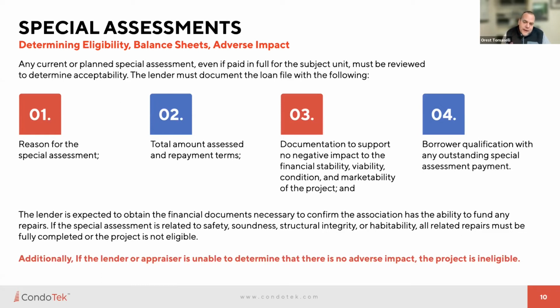So there's a lot of things that have to go into process here in order to review these special assessments. And that's something that CondoTech does as well for our lender clients. But it's really important for you to understand this, because when you list a unit within a condominium building or sell a unit to a purchaser in a condominium building, these are the questions that are going to be asked. And you want to know up front whether or not that building is compliant. So one of the questions you may ask as a realtor is, is there a special assessment currently in the project? Is a special assessment coming? And do you have a reserve study? And we'll give you a list a little bit later on to ask of the condominium developments that you're working in.